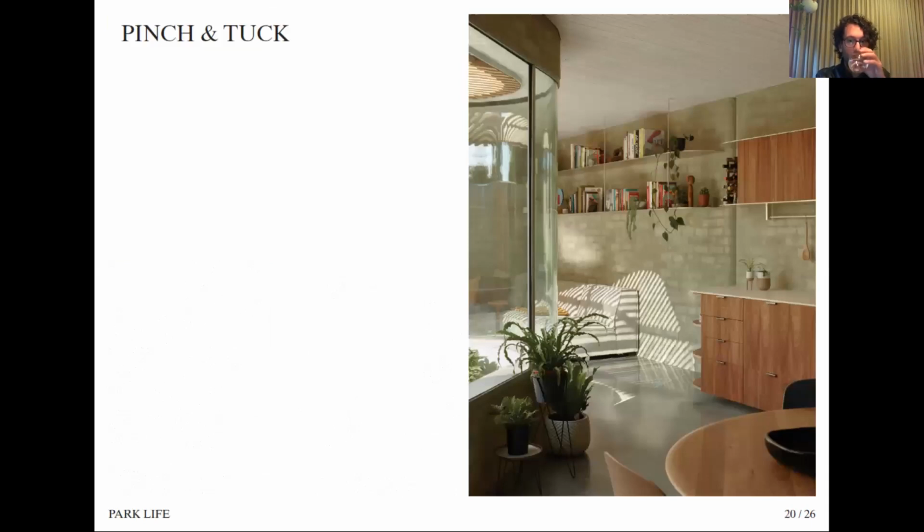Pinch and tuck. With the limited space at hand, a balance needed to be struck between the size of the extension and the size of the remaining garden. Simply landing a rectangular extension on the back of the block would have robbed our clients of a generous outdoor area.